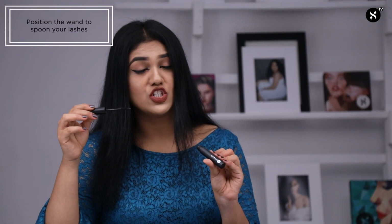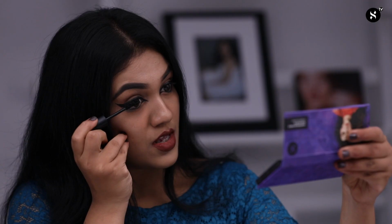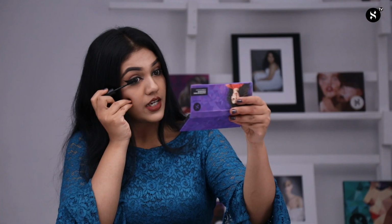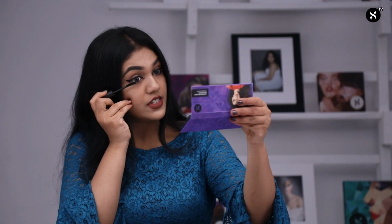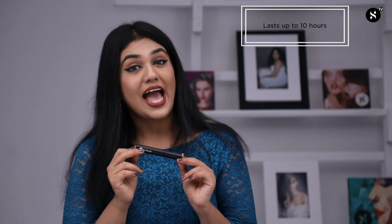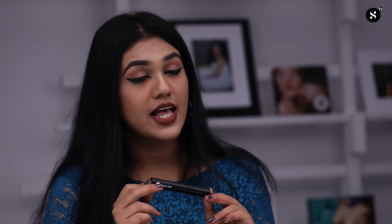So grab your mascara and position the wand of your brush in such a way that the claw of the brush spoons the curve of your lashes naturally. Starting from the root, sweep the wand upwards gently, guiding the shape of your lash as you go. Wiggle the brush side to side for full volume and definition. This deep black mascara lasts up to 10 hours, and as you can see, its thin bristles help to coat mascara on each lash instantly.